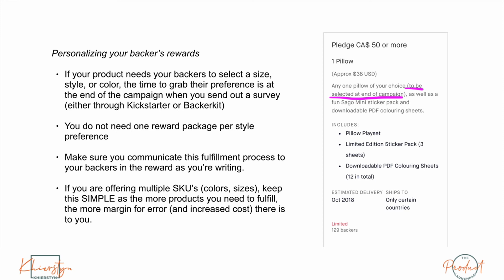So communicate that. And also, pro tip, if you're offering multiple SKUs for colors and sizes, keep it simple, as the more products and product types you have to fulfill, the more margin for error and increased cost for you.